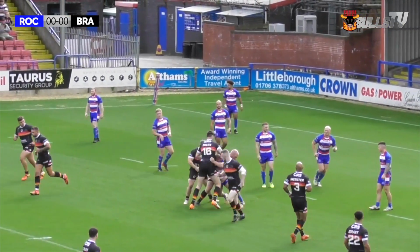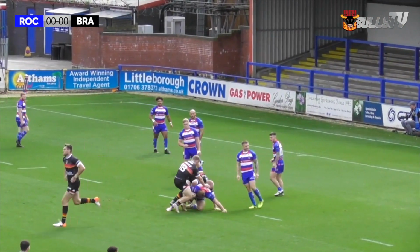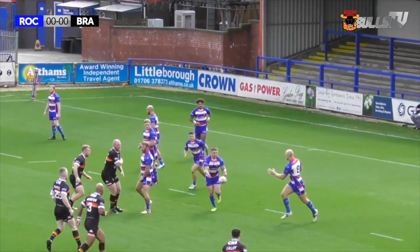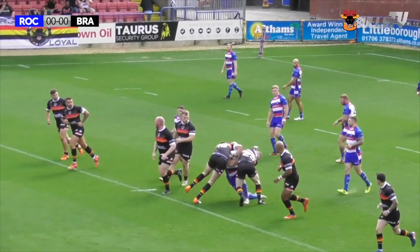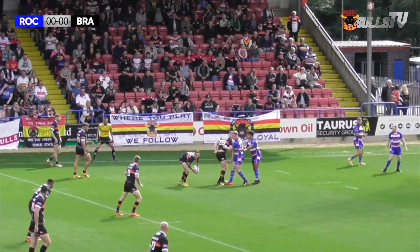Bradford, via the boot of Jordan Lilley, have got proceedings underway, and for the very final time, from the first weekend in February to the second weekend in September, it's from that Rochdale try line.